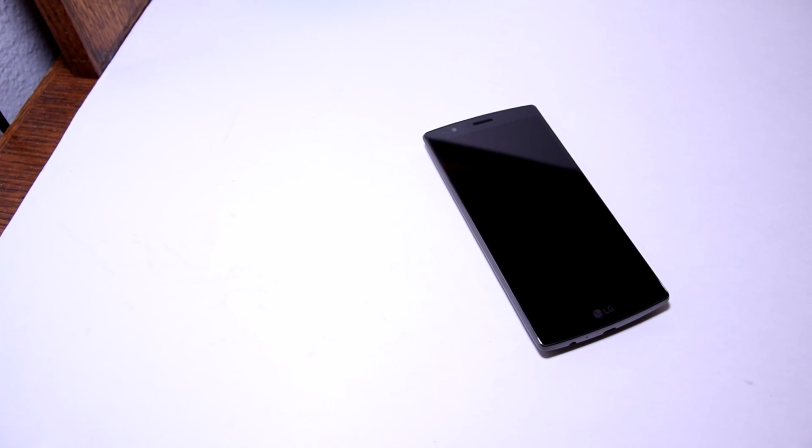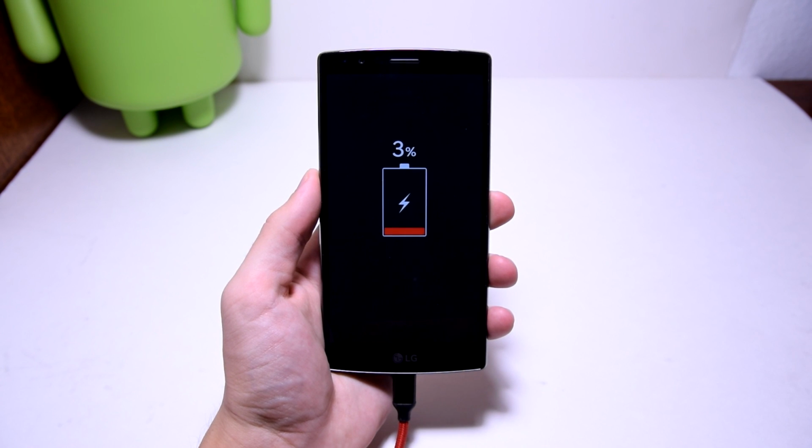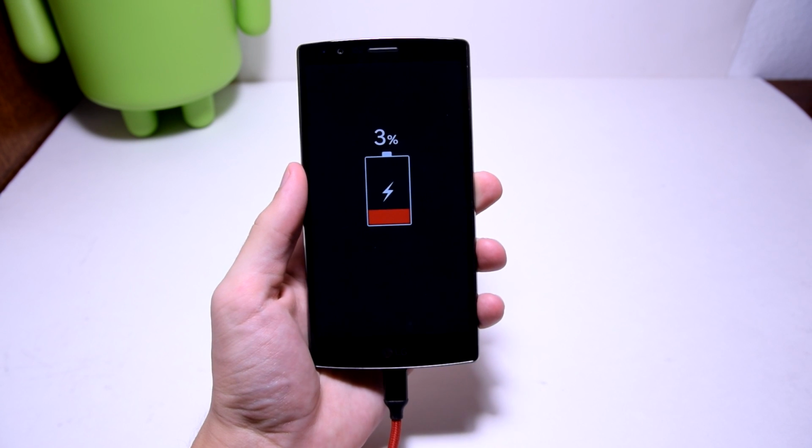There's something wrong with your phone and it's not charging fast enough. So check this out. I'm going to show you how to improve your charging speed, so that way you don't have to wait hours for your phone to reach 100%.